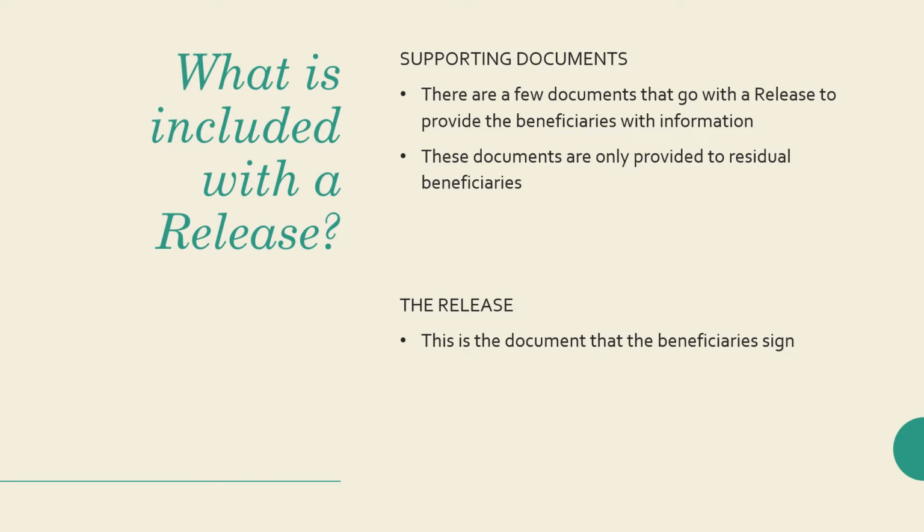There are two parts to a release: the supporting documents, also called the executor's accounting, and the release itself. The supporting documents are only provided to the residual beneficiaries. This is because their share of the estate is directly impacted by the transactions in the estate. Beneficiaries who are receiving a specific item or sum of money aren't usually affected by the transactions in an estate. Let's look at each part in more detail.